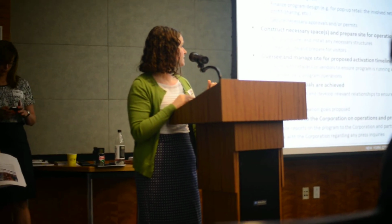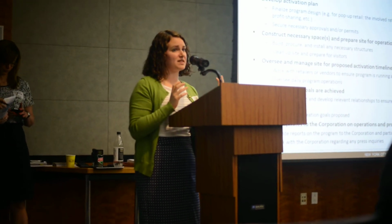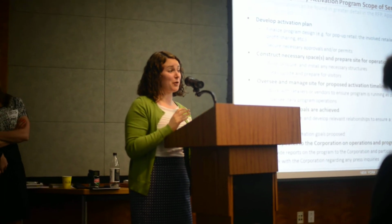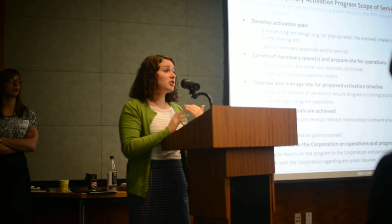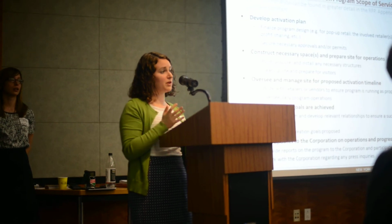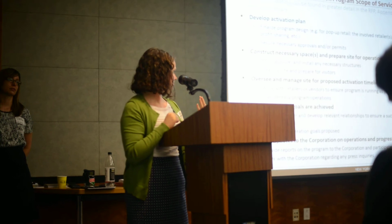The second piece of the contract will be constructing any necessary space and cleaning up the sites. These sites have not been touched by us, so you'll see the photos in the RFP. Most of them are in pretty good shape, but they'll certainly need a little bit of cleanup. So we know that's part of the process. We'll build it into the timeline and what we expect from you.